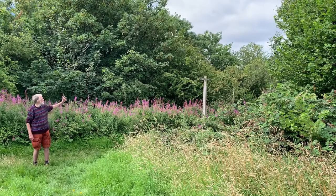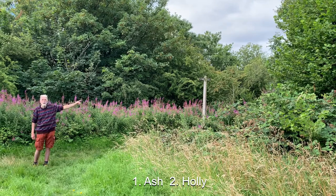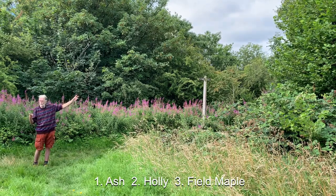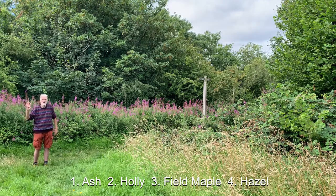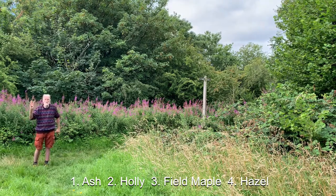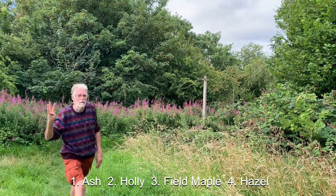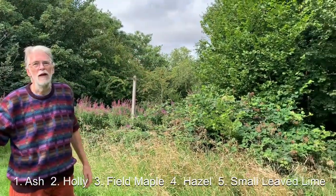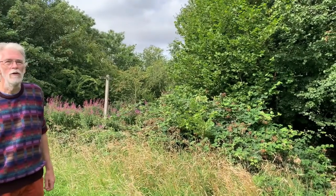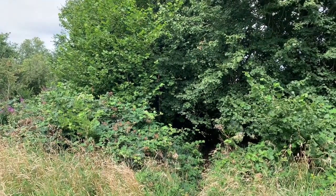Okay, we've got ash, we've got holly, field maple, hazel, that's 4, and I'm now going to walk towards you 6 paces. And 5 is small leaf lime. Small leaf lime is a wonderful tree. It's an indicator of ancient woodland. That means that this hedgerow is a really old hedgerow.